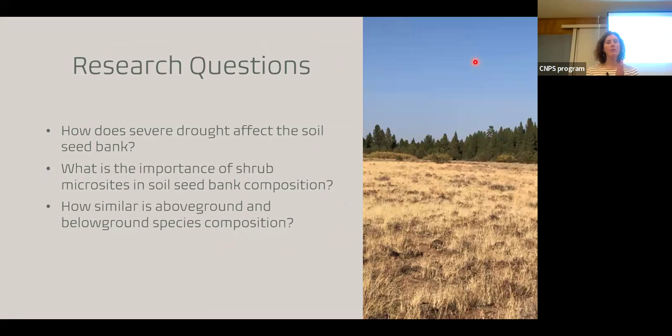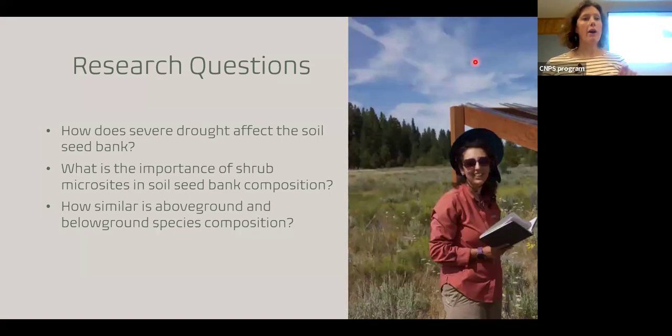And so our research questions for this project are first, how does severe drought affect the soil seed bank? Second, what is the importance of shrub microsites in terms of seed bank composition? And third, how similar is the above ground and below ground species composition? Today, I'm just going to talk about the first two questions and ignore the third question. This was work that my graduate student Allison Nunes completed at, then maybe it was Humboldt State. I don't think it was Cal Poly yet. This research has already been published, and I want to acknowledge this is really her work.